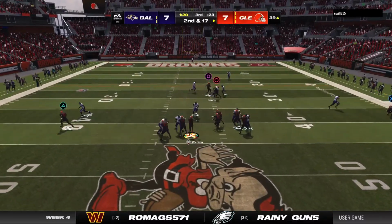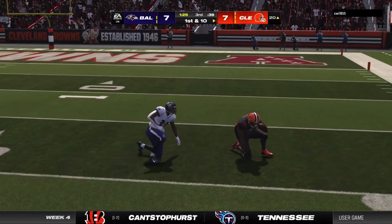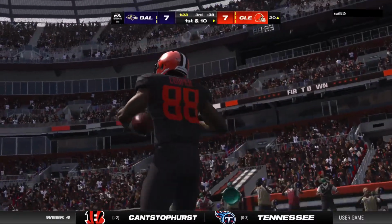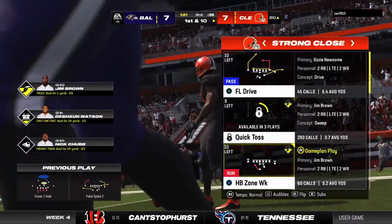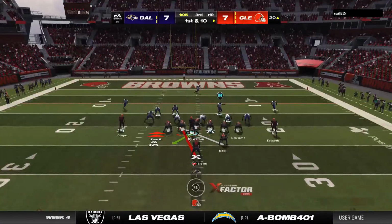Oh, and now some trickery. They fake the spike. And that'll be caught. And he's going to be taken down with the first down at the Ravens' 20-yard line. 19 yards to pick up there. Move the chains.